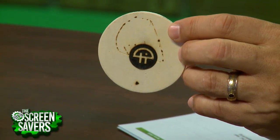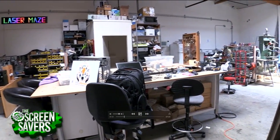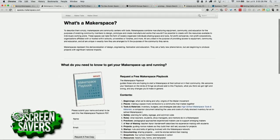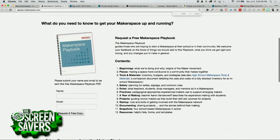No, not at all. Are there templates online? Are there legal documents? Absolutely. If you go to spaces.makerspace, I believe it's .org or .com, you can download a Makerspace playbook. This is what we use. That's not the only thing we use, but we use this to get an idea. If you really have no idea where to start and you don't know anybody that can help you, download the playbook. It's really worth it. They just ask you to sign up with your name and email, and they'll send you a copy.